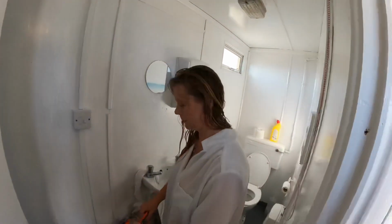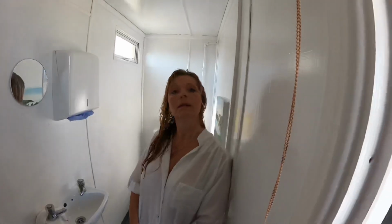It's very basic, but it's faultlessly clean. So we're in the shared facilities at the moment, but only Lisa and I are using them. There was another T6 on site, but that's left this morning. But Lisa's in the girly area. Morning. Which is very clean and tidy.